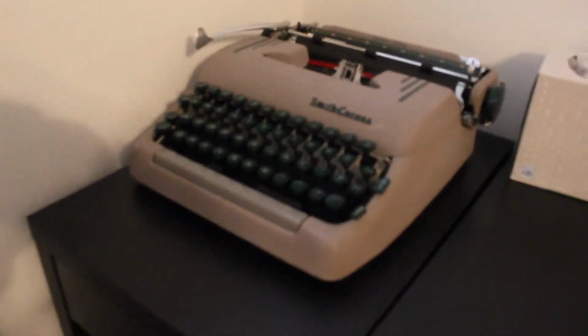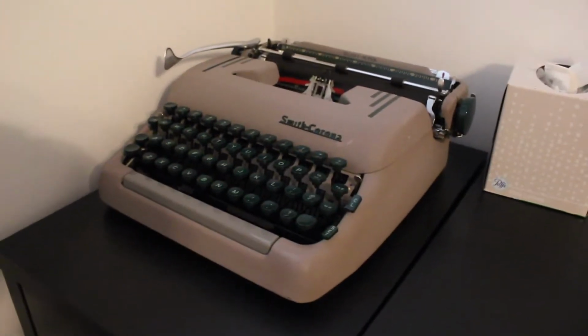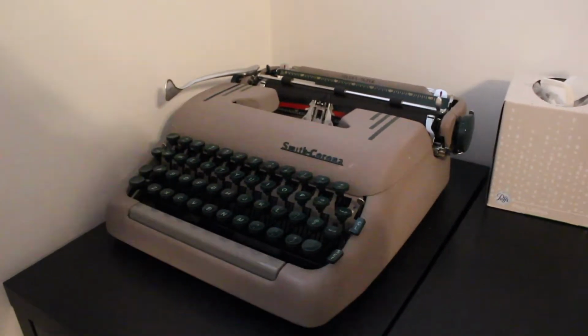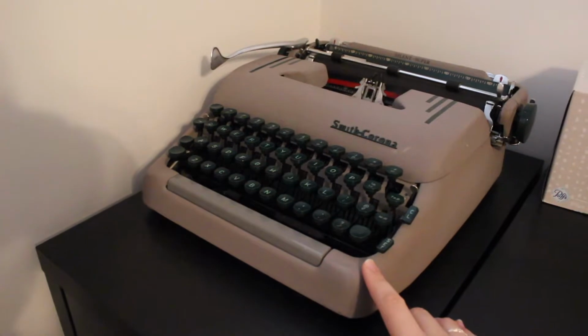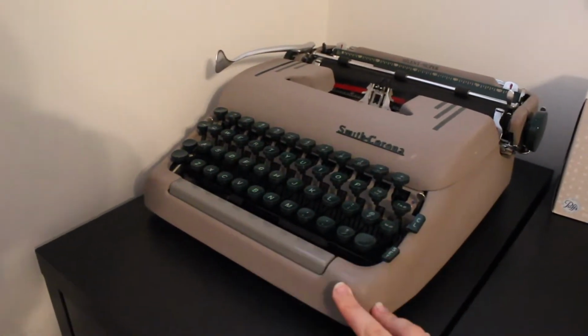And then last but not least, my baby, my pride and joy. This is a Smith Corona Silent Super typewriter. My grandfather bought it when it was first released. It was the laptop of its day. It's 1960s era. It was restored by a place called Philly Typewriter here. My grandfather gave it to me, and I got it restored for $300. Works perfectly. I type up my poems on it.